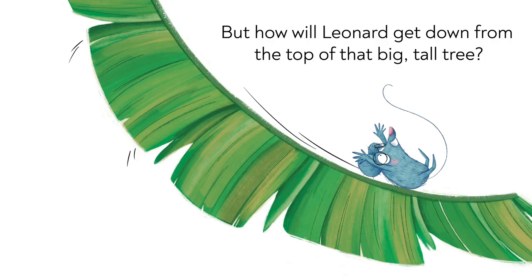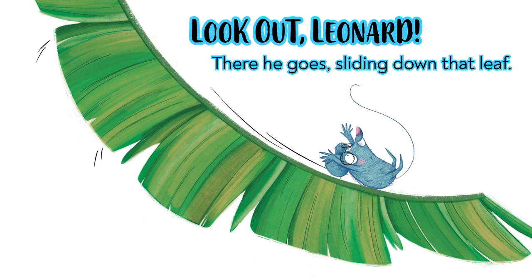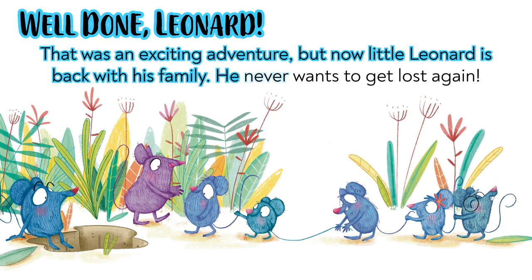But how will Leonard get down from the top of that big, tall tree? Look out, Leonard. There he goes, sliding down that leaf. Whee! Well done, Leonard. That was an exciting adventure. But now little Leonard is back with his family, and he never wants to get lost again.